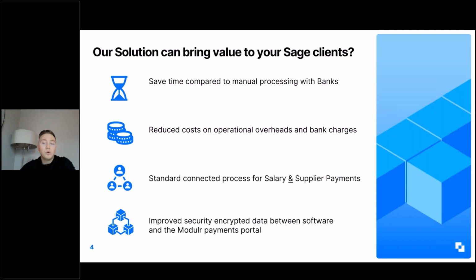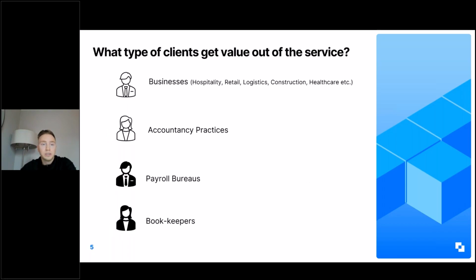So this is what would bring the solution to you as a Sage business partner, the clients that you work with that use Sage. And what type of clients do we typically see using the solution? There's a wide range, but we have businesses in the hospitality sector, retail sector, logistics, construction, healthcare, typically businesses with a very high volume of payments that need to be made in a fast time fashion.